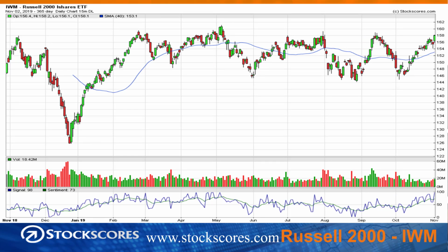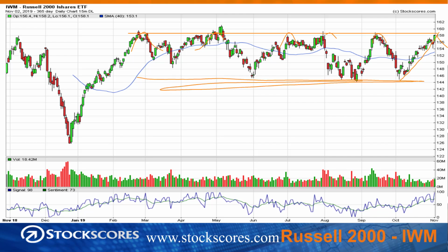On to the Russell 2000, this is the daily chart, and you can see here that we've got some resistance that's formed. We've hit it so many times, and we're coming up to it again. We've rallied into it, and so that tells me we probably get stuck there, at least for a few days. What I'd like to see is for the market to go sideways around that 158, 159 level, and then break out through that. That would be a breakout of this sideways trading pattern and really be a good sign for those small cap stocks.